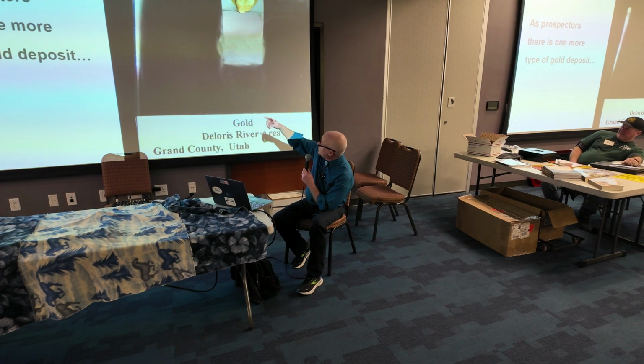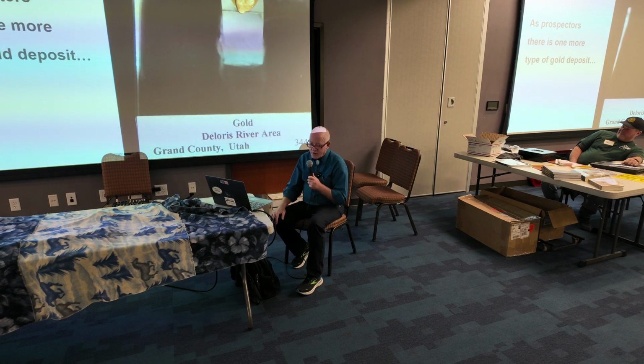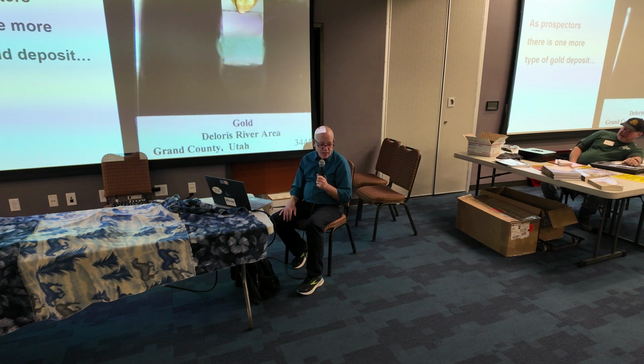These little gold pellets, which I do have up here, came from a sandstone deposit along the Dolores River. A guy brought me in these three little pellets, and he told me he was getting them out of sandstone along the Dolores River. I was like, I don't believe you. So show me. He brought me in a slab of sandstone that was loaded like somebody had shot them into it. And he had both halves.